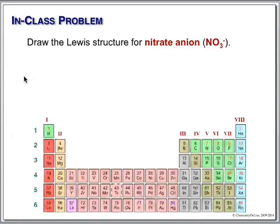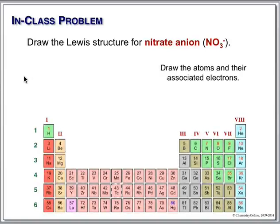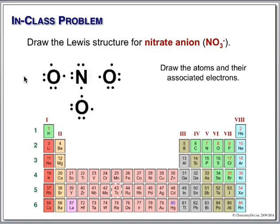Now, let's start by doing like we did back in chapter 1, and let's draw a Lewis structure for the nitrate anion. Now, this isn't difficult. Remember, this is just what we did. Step 1, we find the atoms in the periodic table. Once we know the atoms in the periodic table, we look at their group numbers. Nitrogen, group 5, 5 valence electrons. Each oxygen will have 6 valence electrons. Let's also remember we have a negative charge on the whole complex. So, this is what we start with. Nitrogen with 5, and 3 oxygens with 6.